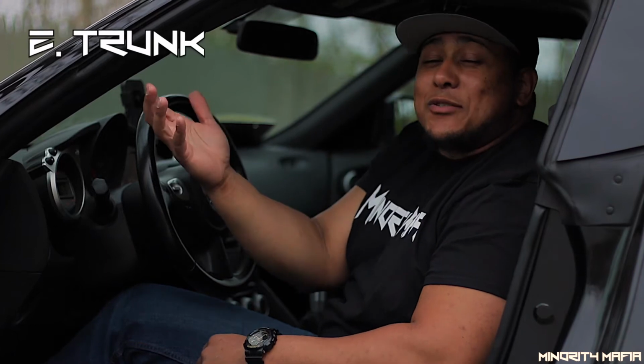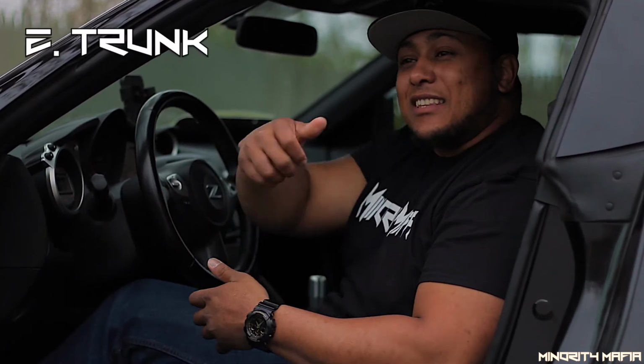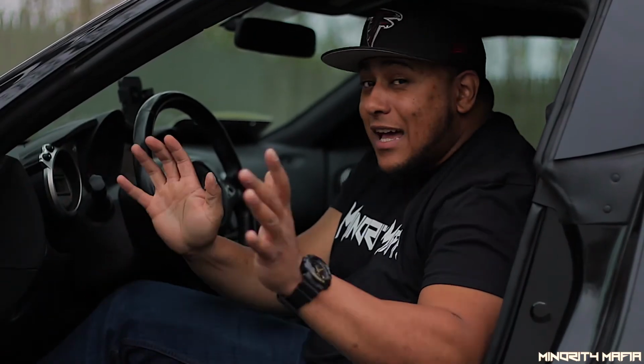Alright, so number 2, the trunk. Is it a trunk? Is it a hatch? We don't know. Because it lifts up like a hatch and there's really not a lot of trunk space. I mean, you can't even fit a dead body back there if you wanted to. However, I was able to fit a couple of grocery bags, some small things, not a lot, but some small things, and my gym bag back there. But other than that, it's really not a lot of trunk space.